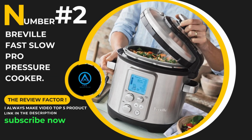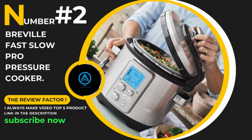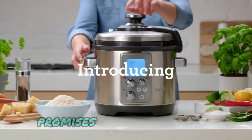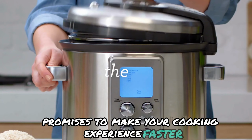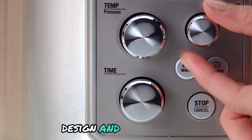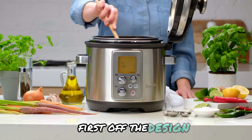Number 2. The Breville Fast Slow Pro Pressure Cooker BPR 700 BSS. This brushed stainless steel beauty promises to make your cooking experience faster and easier. Let's see if it lives up to the hype. Design and build quality. First off, the design.